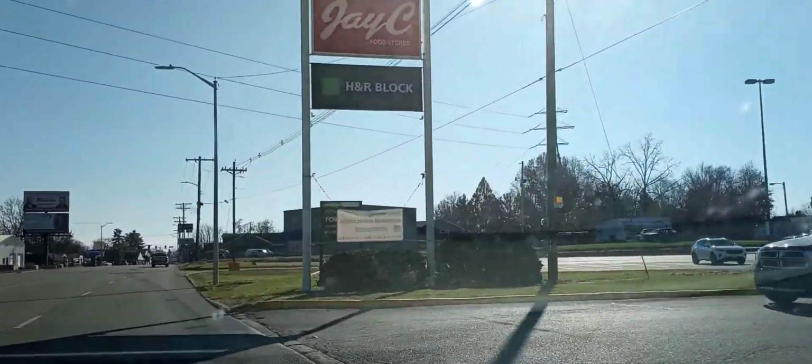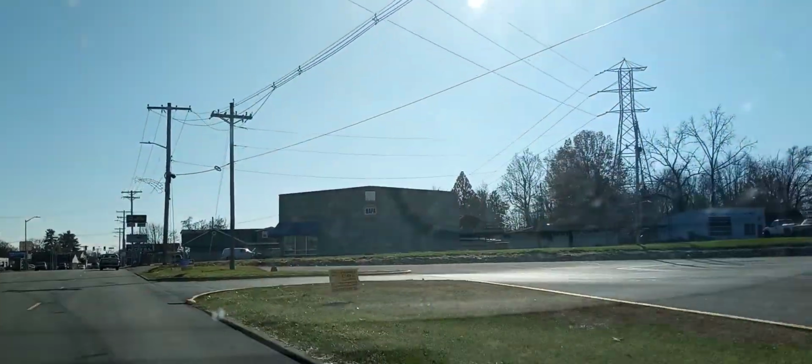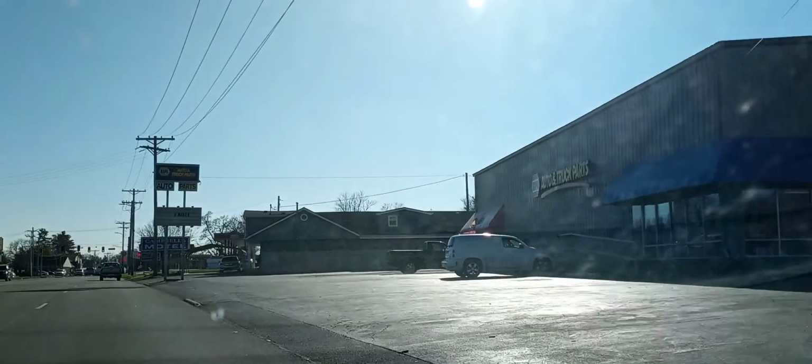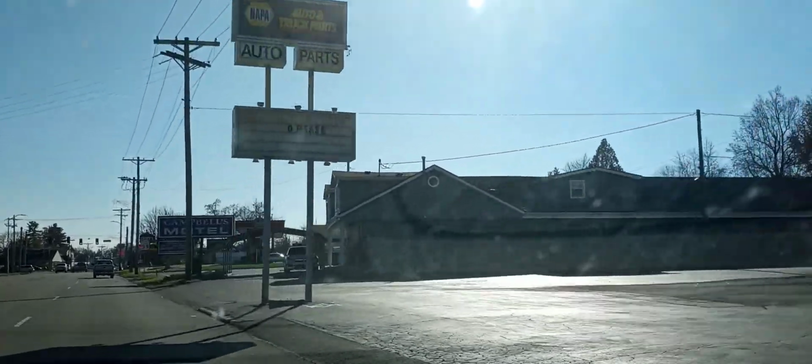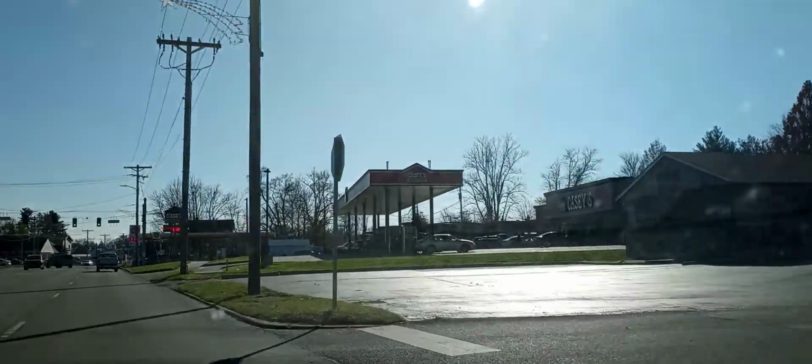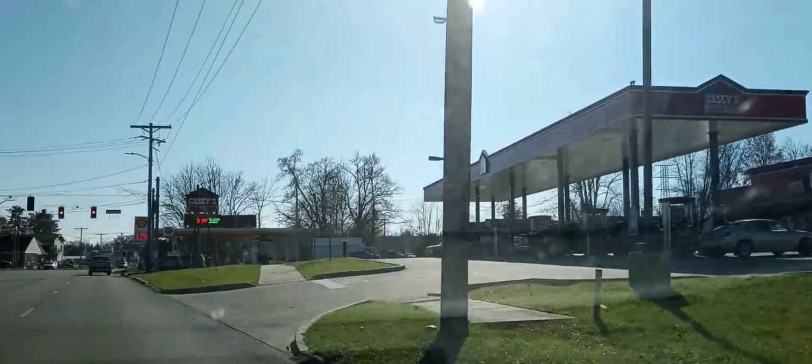Got a JC food store here too. So yeah, if you want to move here to Scottsburg, there's plenty of grocery stores to choose from here in town, which is a good thing, I think.